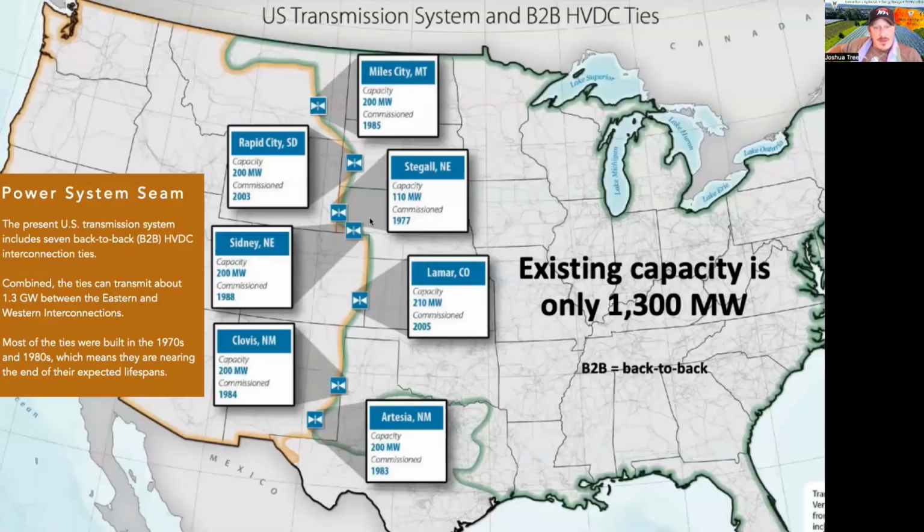So this seam represents a huge barrier in our ability to be able to share power between the major components of the macro grid. And this is a zoom in to look at that seam going down from Canada to Mexico. And we can see a lot of these key areas distributed across the states. And it's good to recognize that most of these interconnect ties were built in the 70s and 80s, and they are nearing or already at the end of their expected lifespans.